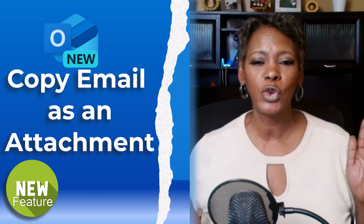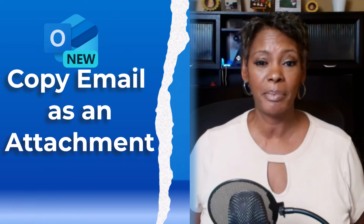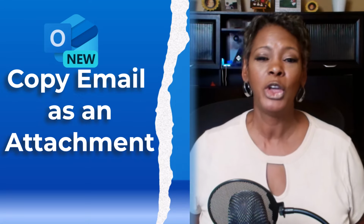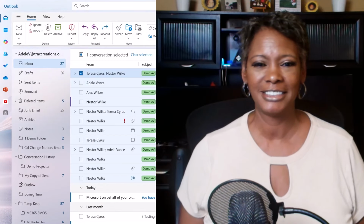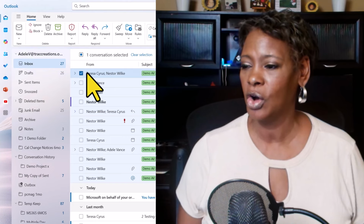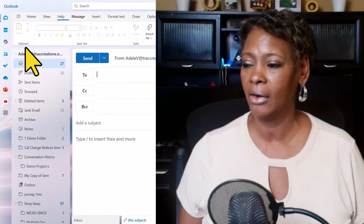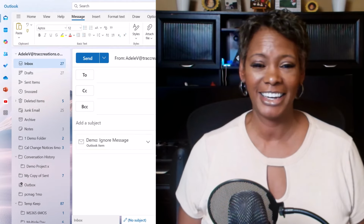In New Outlook, you no longer have to open an existing email and use copy and paste to capture the entire email thread, then add it to a new email. It is so much easier now. Users can just send an email as an attachment. Here's how. I have Adele's email open. I'm just going to select this email, right click, choose copy, open a new email, Control V to paste it. That's it.